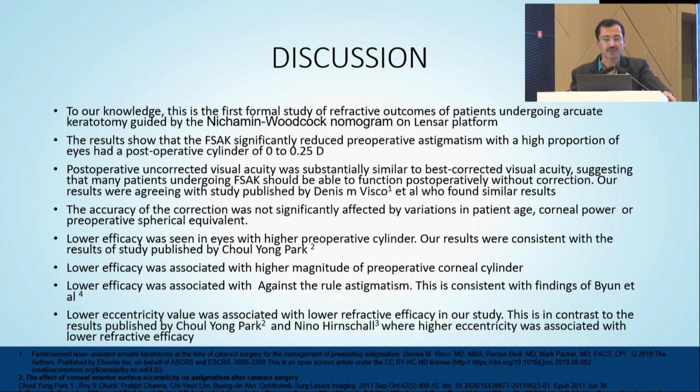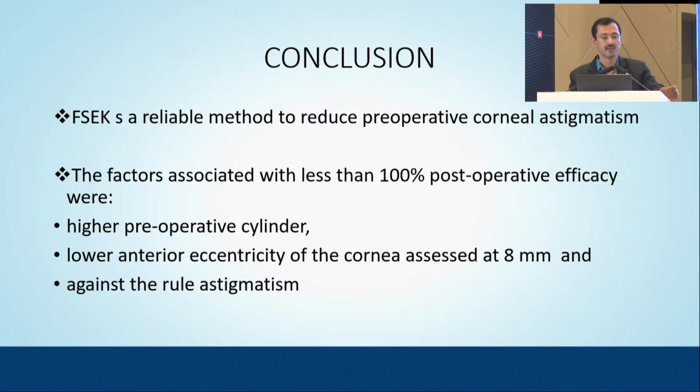To the best of our knowledge, this is one of the first studies using Nichamin-Woodcock nomogram on the Lensar platform. The results show that FSAK significantly reduced preoperative astigmatism, with a high proportion of eyes having a postoperative cylinder of 0 to 0.25 diopters. Postoperative uncorrected visual acuity was similar to best corrected visual acuity. To conclude, FSAK is a reliable method to reduce preoperative corneal astigmatism. The factors associated with less than 100% postoperative efficacy include higher preoperative cylinder, lower eccentricity value of cornea, and against the rule astigmatism. Thank you.